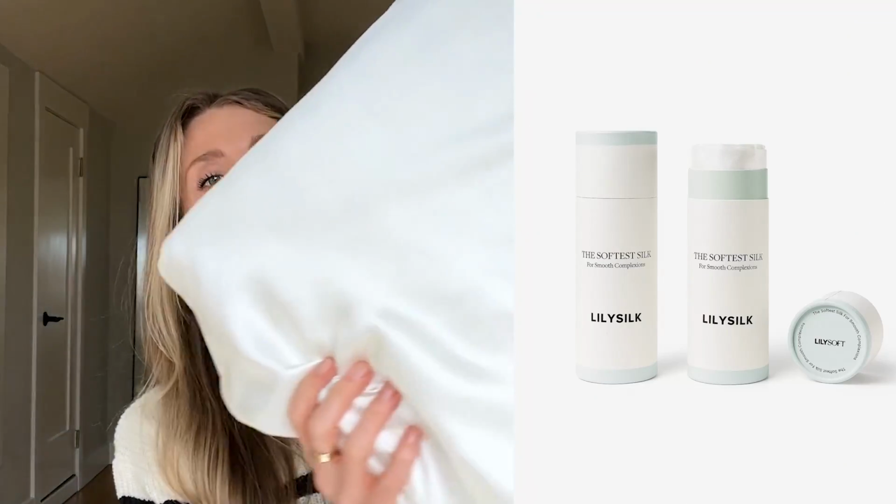That's it. I mean, I love this. This is what it looks like on my pillow. Ta-da! Oh, it's so soft. And a lot of people might wonder, why are you prioritizing sleeping on silk? Is silk actually that beneficial? But I really do feel like it is for both my skin and my hair.